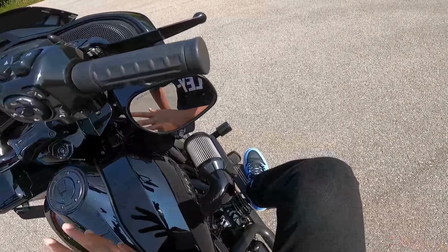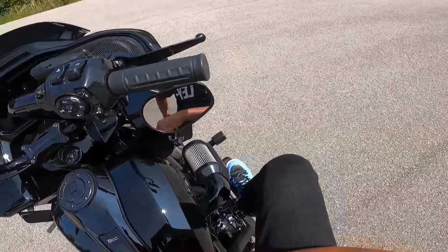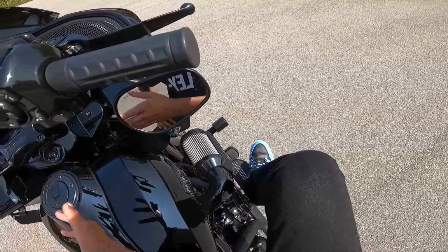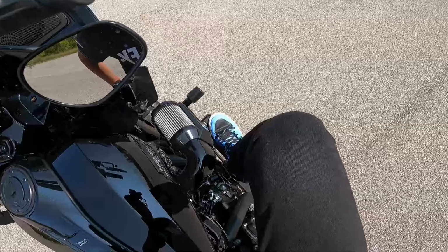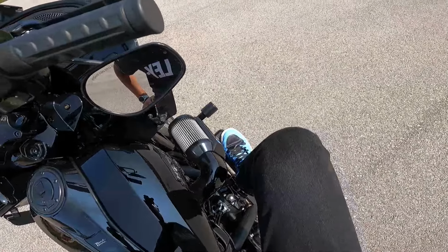Now here's an exercise we're going to do, the first exercise. When I say rear brake, I want you to take your foot, put it on the brake, apply pressure, and when I say off, just let it off. Real simple, let's go. Rear brake, off. Rear brake, off. Rear brake, off.